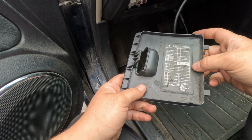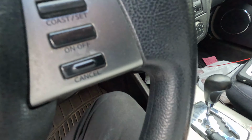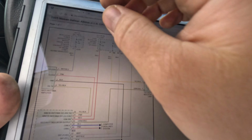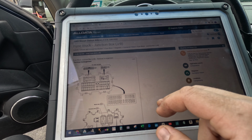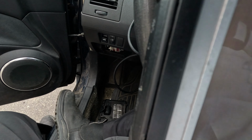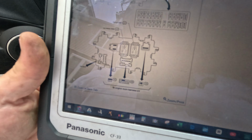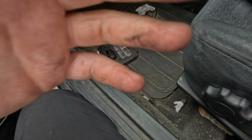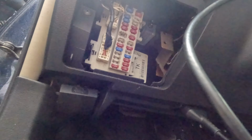How's this set up? Yeah, I need to find a fuse box diagram because the numbers are different. Let's go to fuse box junction box. Let me see. This is it. Okay, great. So right here is the fuse box.